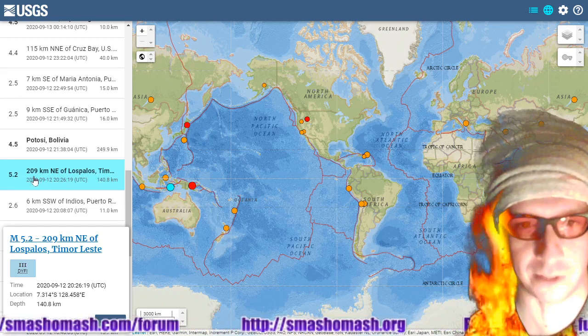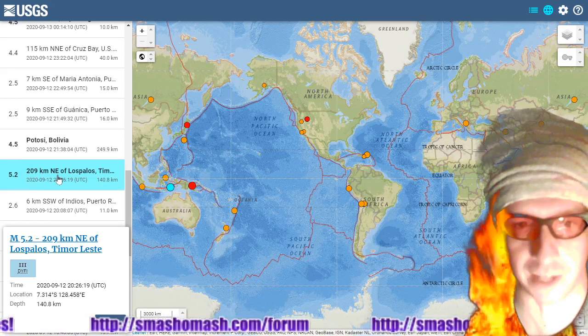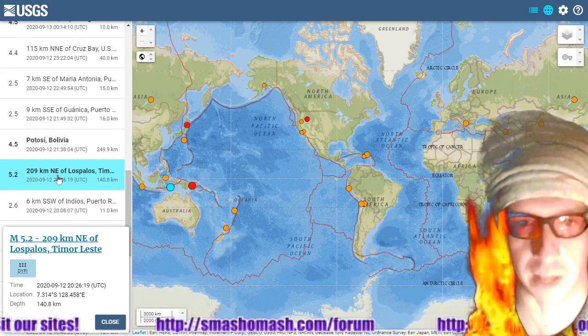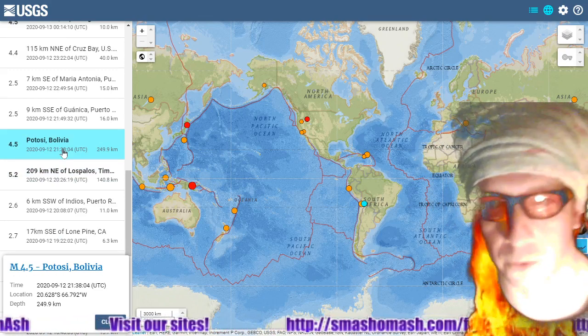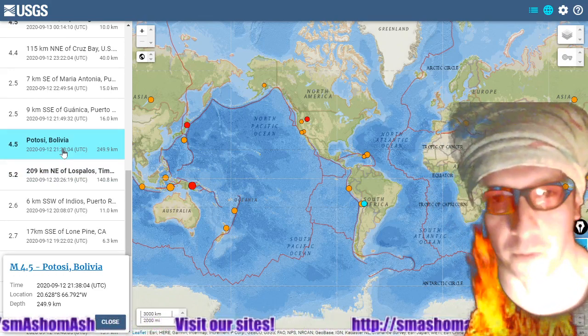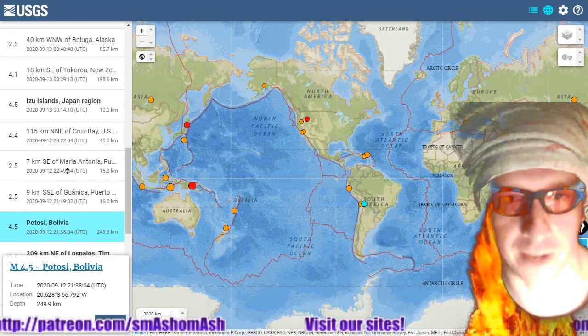That could have been the largest of the past 24. It's a 5.2 at Timor-Leste. It's at 140 kilometers. Let's hope it's not a foreshock. Here's a Bolivian quake at depth. So more deep quakes striking western South America. That's a 4.5 at 249 kilometers depth.